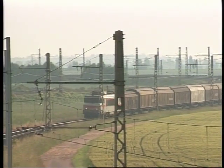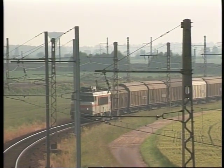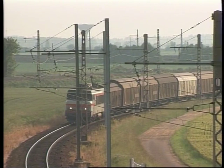There are around 2 services each hour that bypass the yard. This July 1996 shot features number 7205.